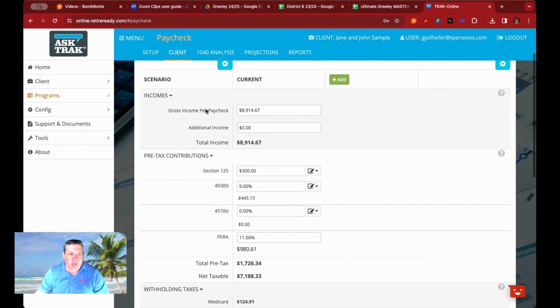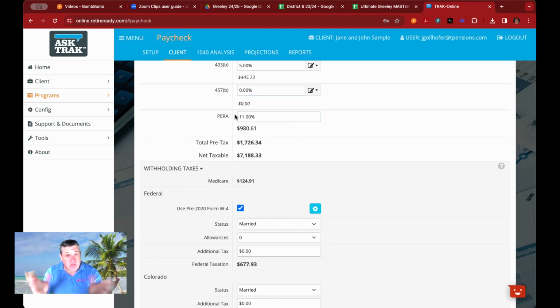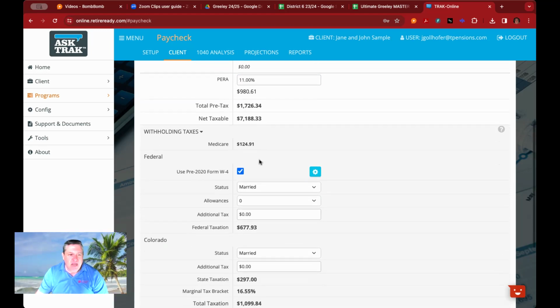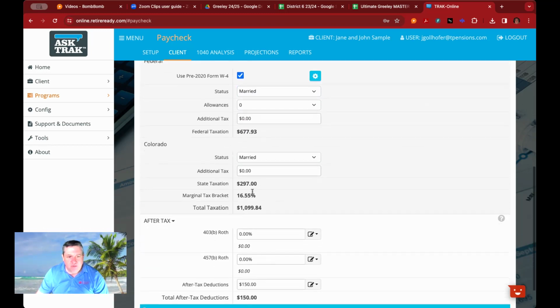So, hey, here's her gross paycheck. She's putting $300 into a health savings account. She's putting 5% into a 403B or 401k. Her PERA is 11%. Can't change that. That is what it is, which means her taxable amount is 7188. She's Medicare. She's married. She's not taking any additional exemptions, so we go through the taxes.